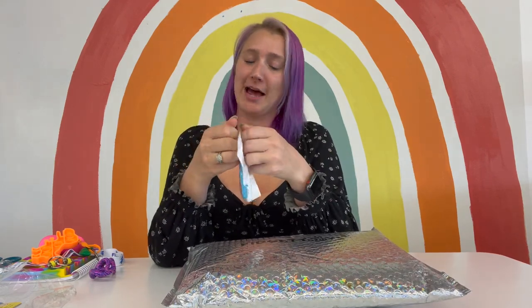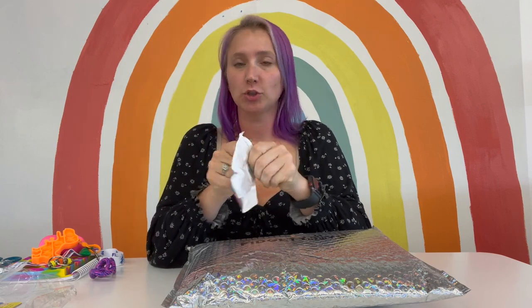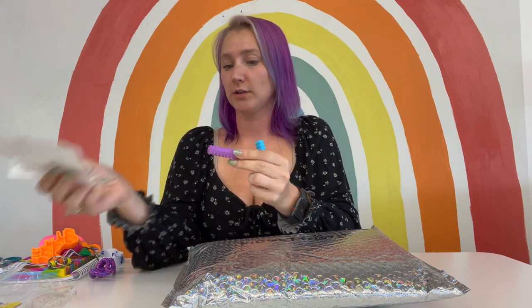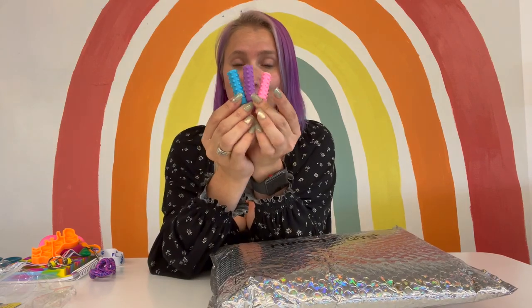All right, so the last one is jewelry pencil toppers. Perfect. I know that my kids love to chew on stuff. AJ specifically chews on his collar, so I'm gonna give him one of these, so hopefully he will not. And when you chew on the end of your pencil, it's not the best for your teeth, it's not the best for your health. These are a great option. It comes in three different colors.